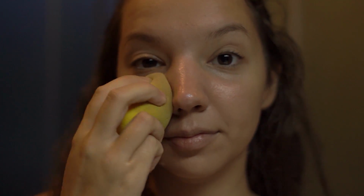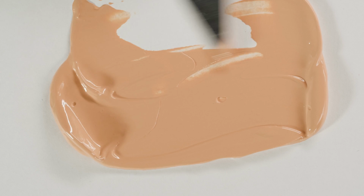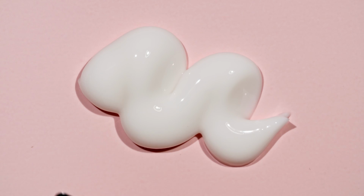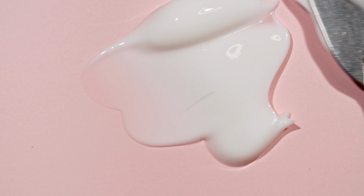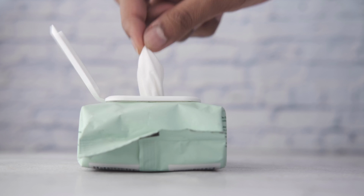Number 5. Makeup removal. If you find it difficult to remove your makeup, try this hack next time. Take a flat surface and apply foundation to it using your finger. On the other side, mix face cream and foundation. Take the makeup remover wipe and clean the foundations. The one mixed with cream will remove quickly while the other one will stay and spread on the skin.